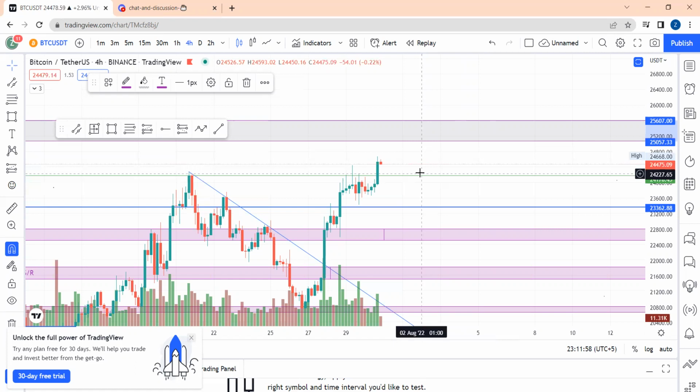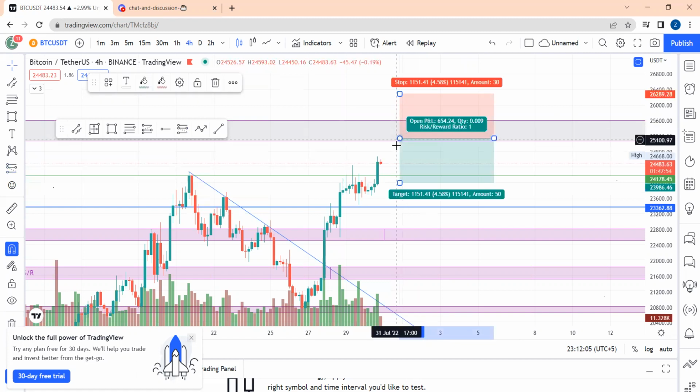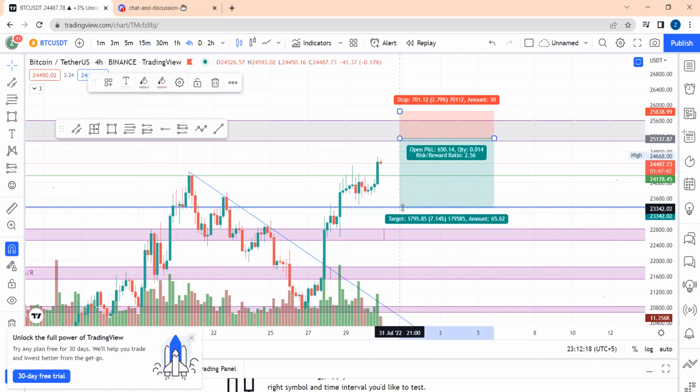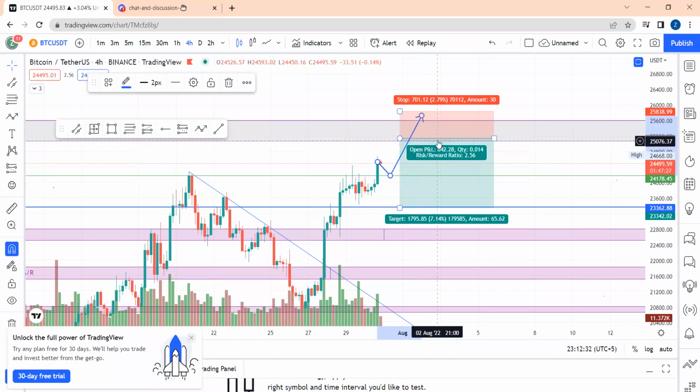And if I look for a short, I will open a short in this region, anywhere between here. So I can enter here and a daily close above. My stop loss will be around above 25,800. So I might trade that if we get that chance. For that, we need a retest of this trend line, this green line in 4 hour, and a daily closing above this. And then we go up, and I'll be targeting these.